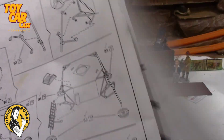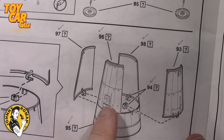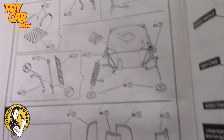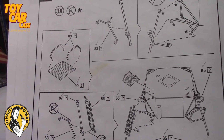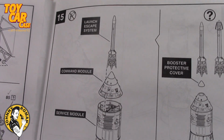Move out! Here are the pieces that I think will open. They have a little hinge and a set, so look at the landing gear and stuff. So cool. And then put it all together.